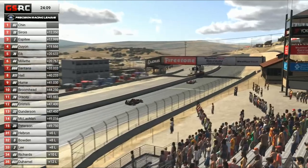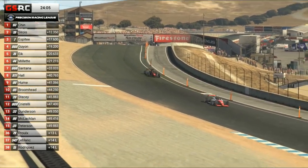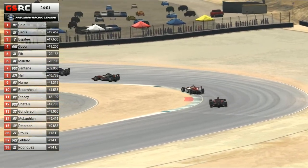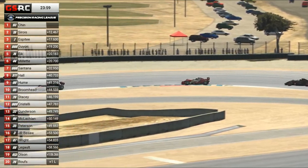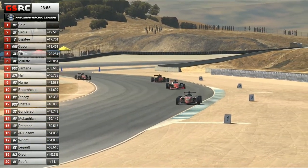So kudos to him. Eich now setting his sights ahead of him on Alex Guyon, who's just over a second ahead of him, with Millett still hot on his heels. So this is going to be a very interesting battle as we go along here. Credit to Andreas, who had been working on that pass for a long, long time.